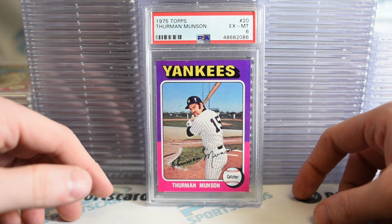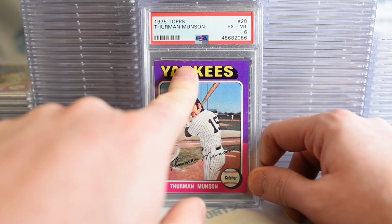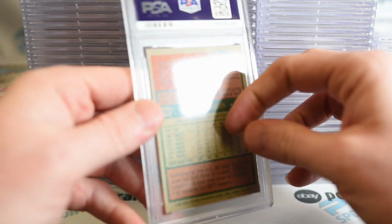So one thing I want to point out on this one that really sticks out is the fisheye. Fisheye is a print defect. We talk about it a lot. You'll see it on some modern cards. We'll go through it. It's just a little print defect. It looks like a little eye, so that's why it's called a fisheye.